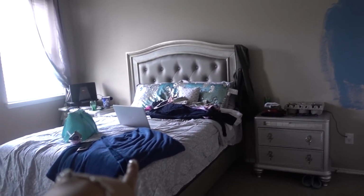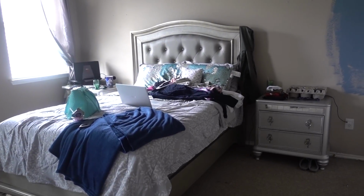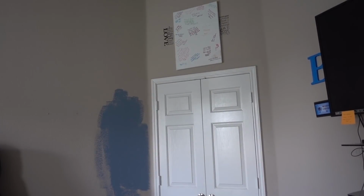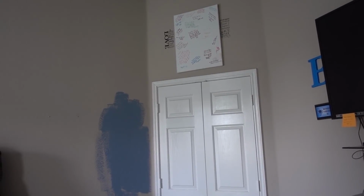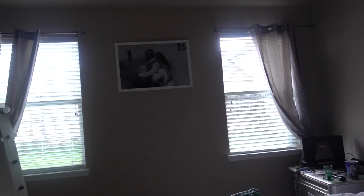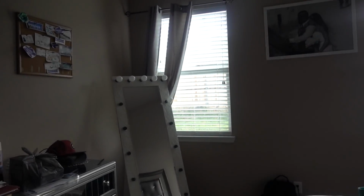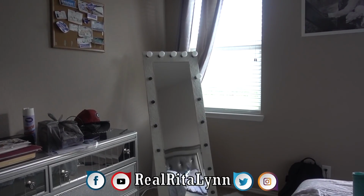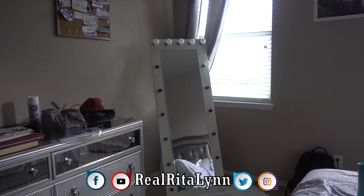We both have a nightstand on each side. Of course, our bed is right here. To the right we have a canvas, I guess, and that is just something that people signed when we got married. I'm panning the room right now. So windows, and then we have one of our wedding pictures, and then we also have this really long full body mirror that a friend actually gave me.